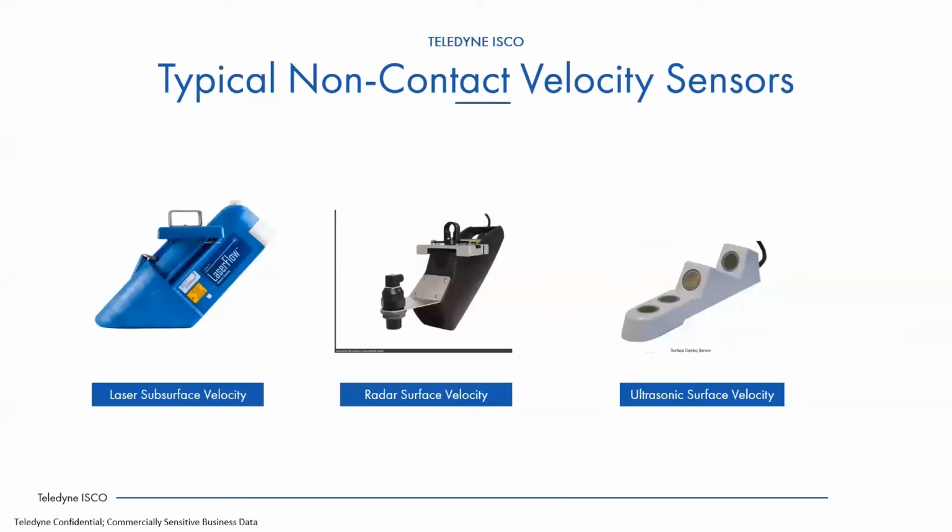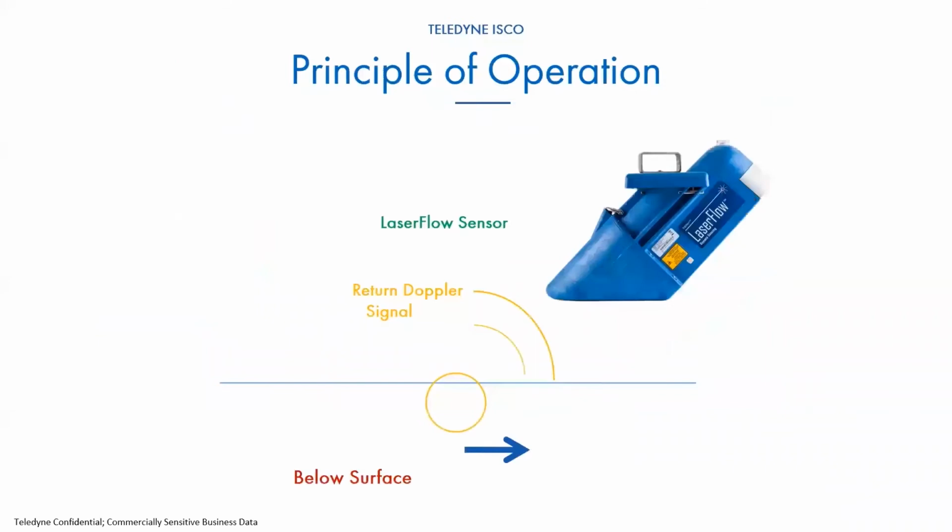So what are some of the common non-contact area velocity sensors? Well, we have the laser subsurface velocity sensor, the radar surface velocity, and the ultrasonic surface velocity sensors. And I'll explain how each one of those work. So with the principle of operation for the laser flow sensor, it uses an ultrasonic sensor to read the distance to the surface of the water.